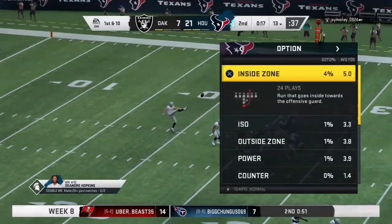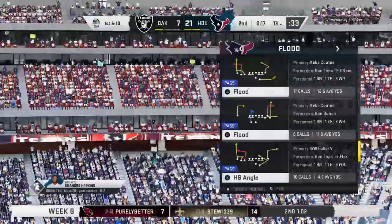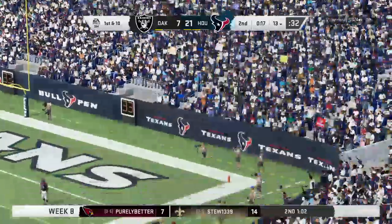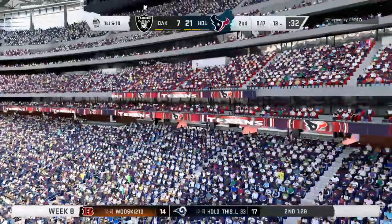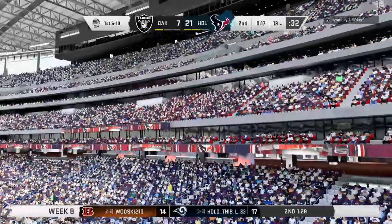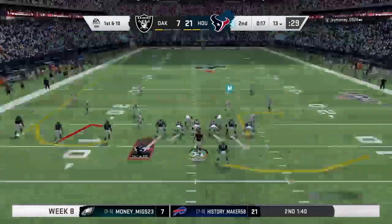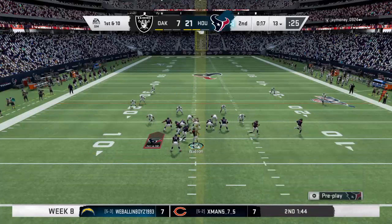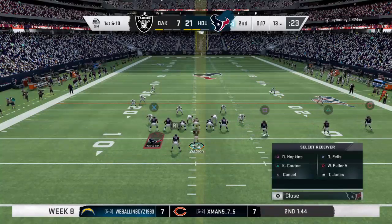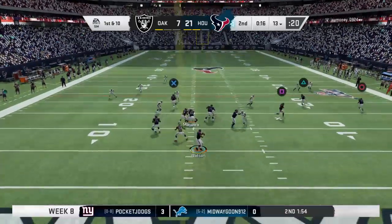1st and 10 at their own 13-yard line. The Texans offense ready to go here for their next drive. We're under 20 seconds to go in the half. I'm guessing the wise play here is be safe. That is the wise play, because if you think about trying to fool them here, here's what you're facing.